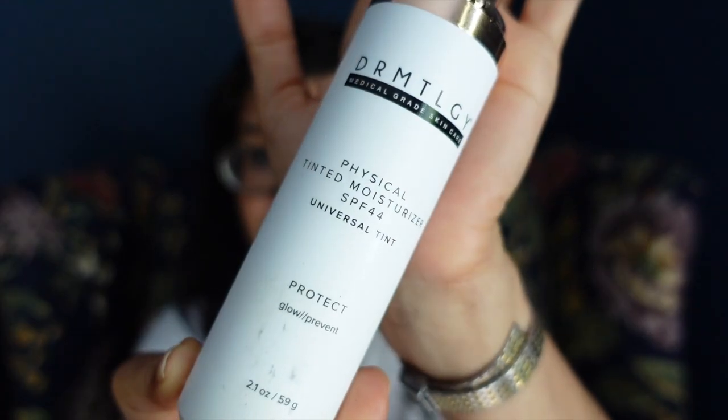This is the Dermatology Physical Tinted Moisturizer, and this is SPF 44. It's a universal tint. I like this. I don't love this because I don't love physical moisturizers. It has a really nice finish. Let's see, I got a tiny bit out. And when you rub that in, there's no white cast. You do get a tiny bit of evening of your tone, but you have no white cast at all. And that's really nice for people with skin of color.